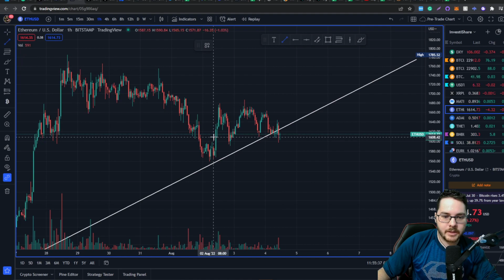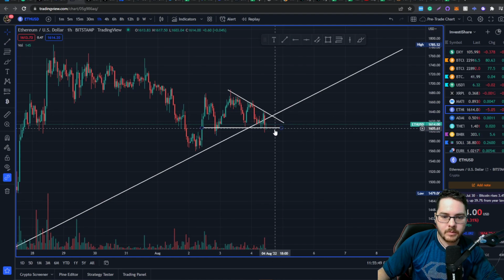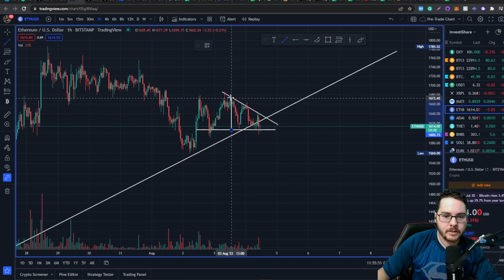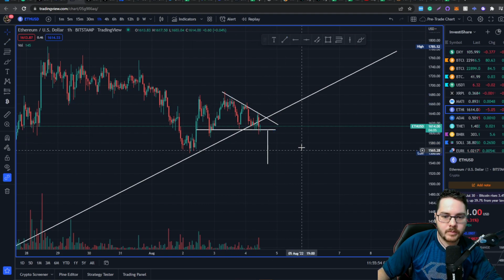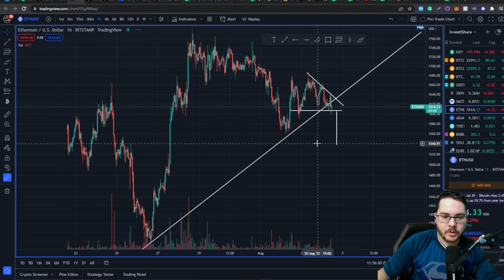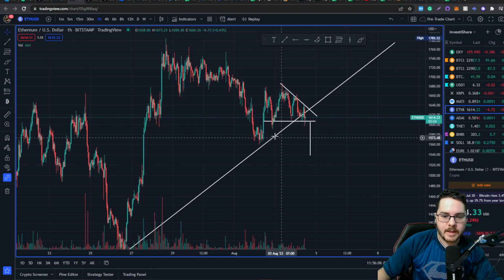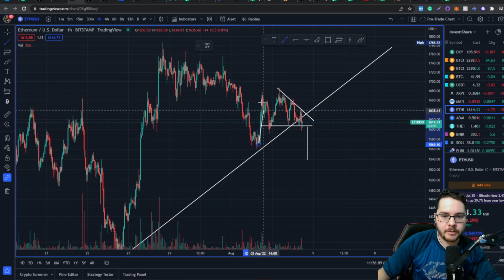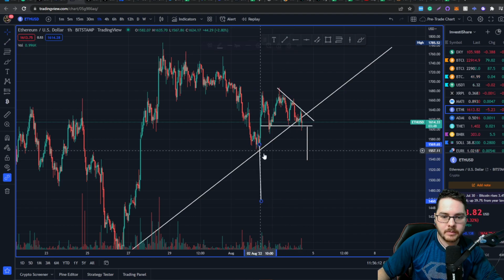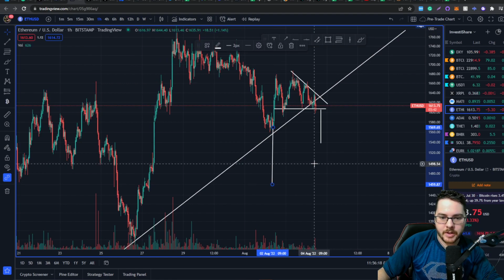Let's take a look. We got a descending triangle right here. So if we break to the downside, what we're going to look for as the technical target is something like this: 1540. That's $1,540 for Ethereum, and it could break this neckline right here for this smaller double top and bring us down further. If we get the conservative target for this little micro double top, we can go down to 1462. That's pretty rough, honestly.